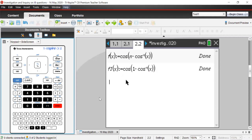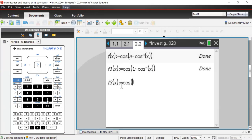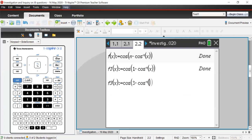And the question also wants us to sketch f3 of x. So it's all the same thing, I will define f3 of x. Let's go through the keystrokes. Control, math template for the define button. Trigger button for your cosine. 3 times cosine inverse x.